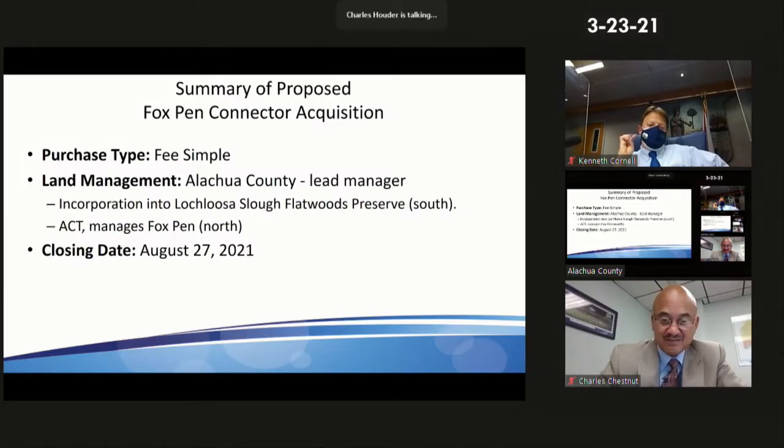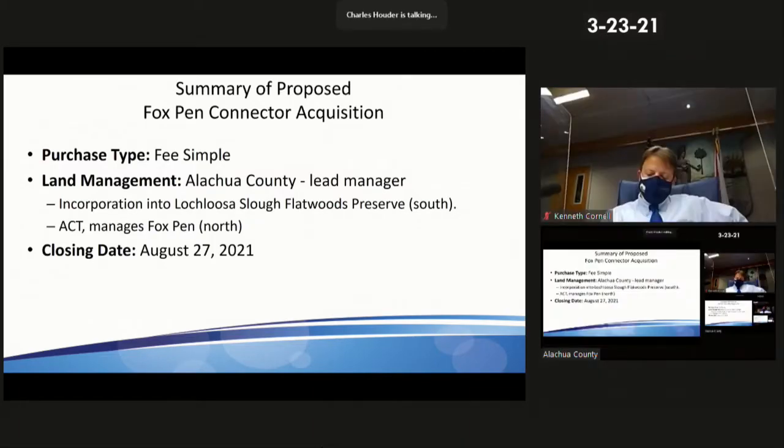We are proposing a fee simple acquisition here with the Alachua County staff as lead managers for the property. Although, as I said, the Fish and Wildlife Commission is interested in working with us and would relieve some of our burden there. If this contract goes through, our closing date would be August 27 of this year.